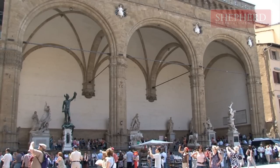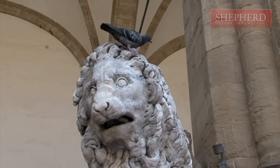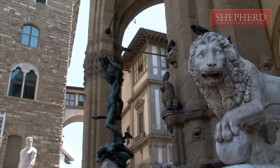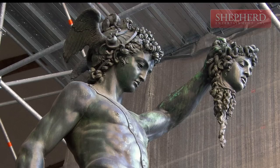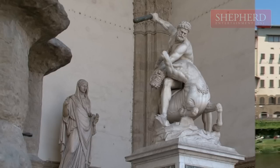On the south corner of the square stands the arched Loggia dei Lanzi, almost four stories high. This ornate, late Gothic, early Renaissance open hall dates from 1382. Lions flank the steps of the middle arch. Two more statues flank the lions. The left is the world-famous statue of Perseus.